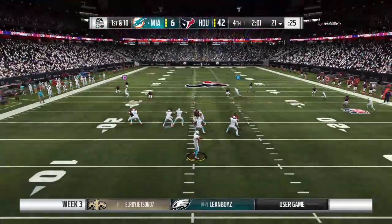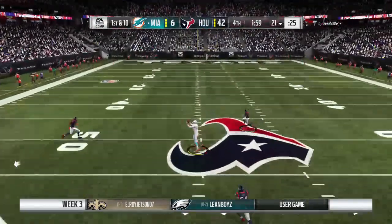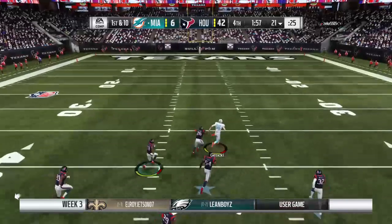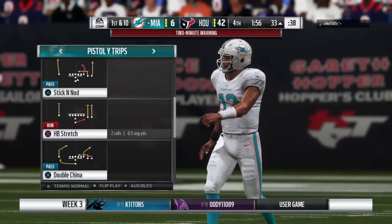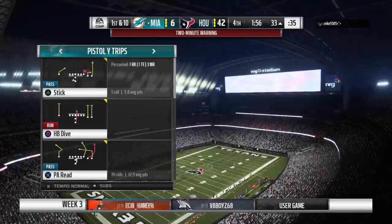Trying to shake off the interception. He'll look to throw. Oh, he's got a man wide open, complete. And they finally get him, but not before he reaches the 33-yard line.